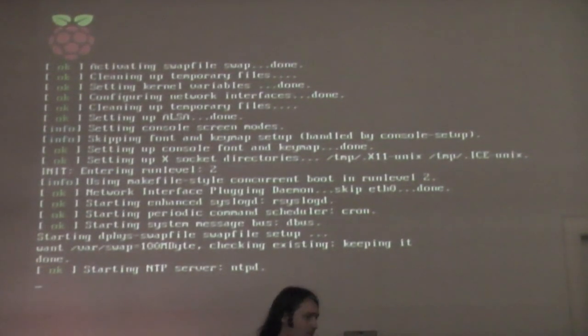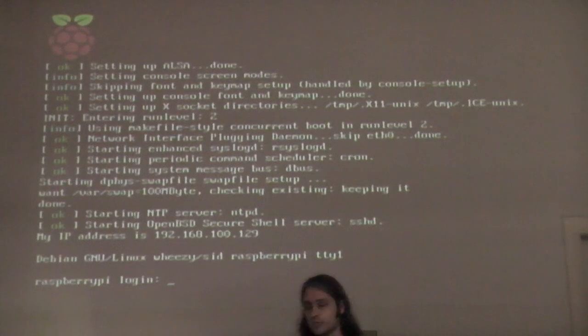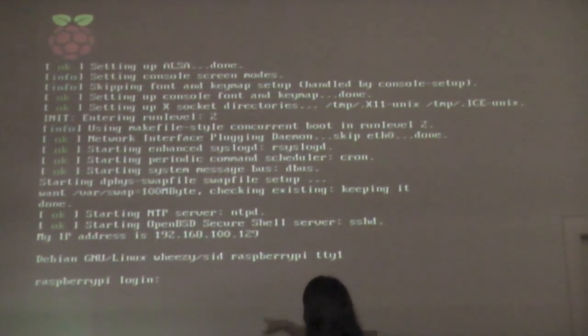Or every time you start it up, you have to set the time yourself. And of course, if you're running Linux, then you can try to set the time from the internet. So you can see that these Linuxes are a bit modified. It says something, starting NTP server. It's trying to get the time from the internet, specifically because there's no clock on it.